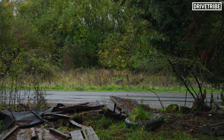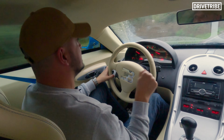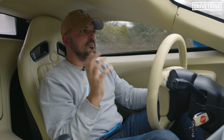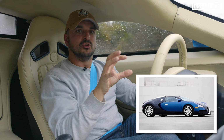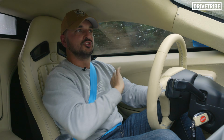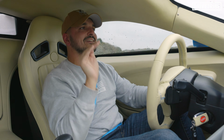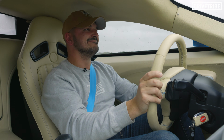If I was to pick my Veyron, this spec is really nice, but I would go for something a bit more casual. I think the initial press pics had a much more chill spec, which was sort of dark blue and black. That's what I would go for. And nothing too special, no super sport or grand sport or any of that. I would go for a simple 16.4, the original Veyron, the original king.